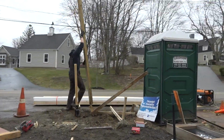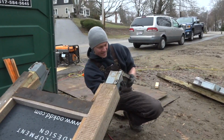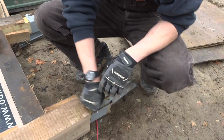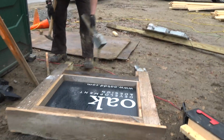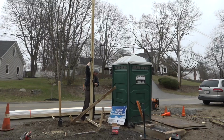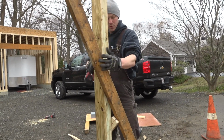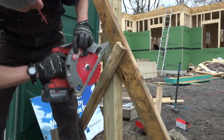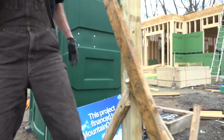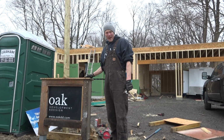The other thing is my sign fell down. The wind knocked these clear off. Just like broke right off. That's all Mother Nature right there. So we gotta fix that. Things are in shambles this morning. It seems to be a little bit of a nightmare, but we'll get through it. I think we're back in business.